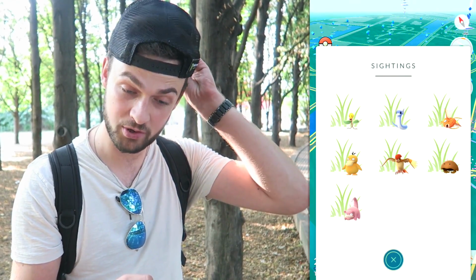Ooh, there's also a Kabuto and a Dratini nearby. If we can hunt down that Dratini, that'll actually give us A, the XP we need to level up, and B, Dratini candy. So let's see if we can get that as an epic capture here in Paris.